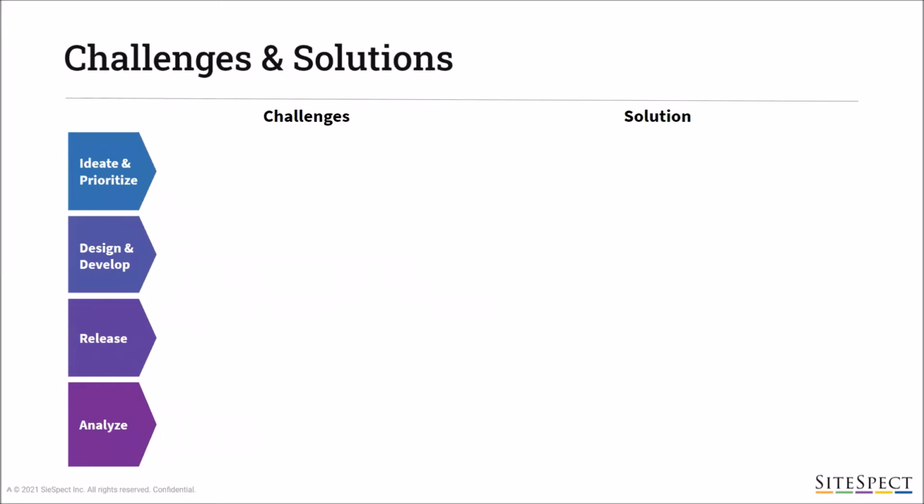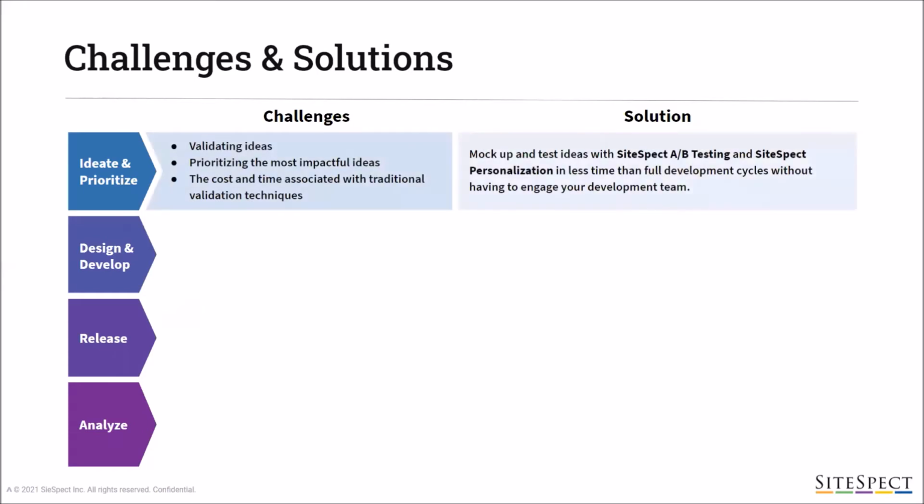This is a more in-depth look at the challenges most organizations face within the CX product lifecycle. In the first two phases of ideation and prioritization, the challenges are to quickly validate ideas that work versus those that don't, and prioritize winning ideas so changes that will have the greatest impact are brought to market first. However, you don't want to have to code every experiment and serve them up to your entire audience only to find out later if they were winners or losers. This is costly, time-consuming, and can do damage to your brand. SiteSpect's solution is to use A/B testing and personalization to test ideas without having to engage your development team.